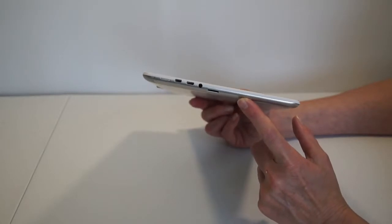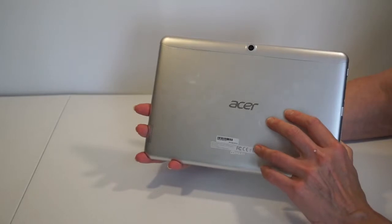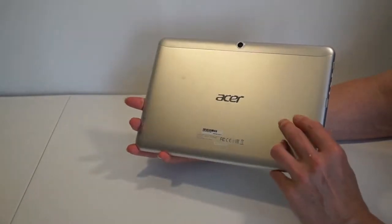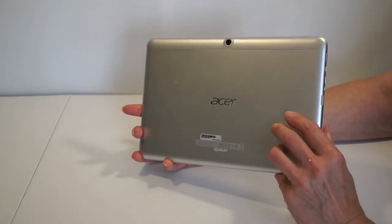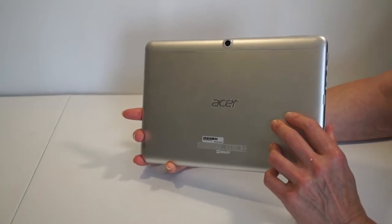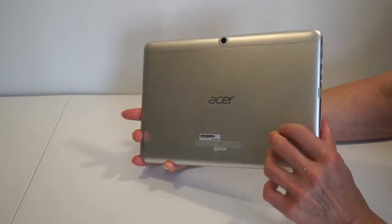It's 0.35 inches thick, so about a third of an inch thick, and it actually has a metal back. It's cold to the touch and all that sort of thing. As you can see, it shows some fingerprints and smudges, but overall, Acer is not usually at the forefront of really sexy designs. Once in a while, they hit a good one, like with their Acer S7 Ultrabook, but this isn't by any means a bad-looking tablet.